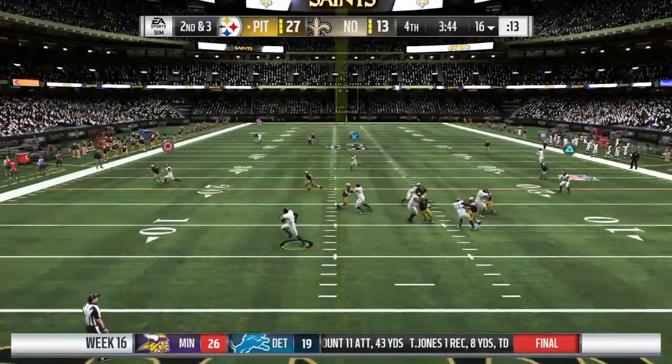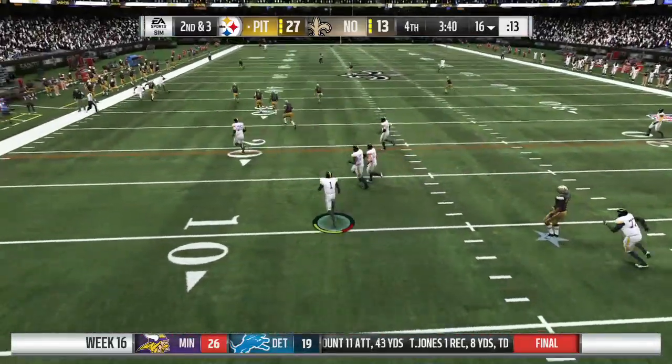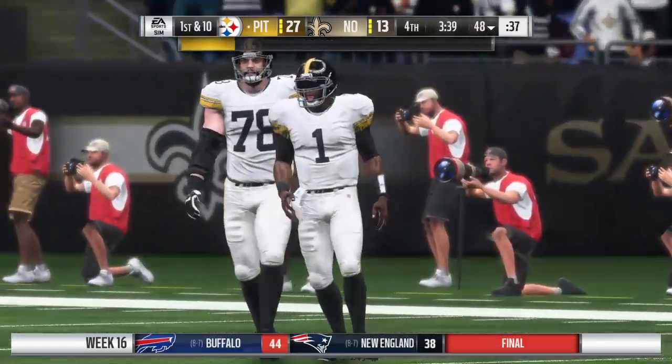They'll set up a throw. Steps away to his left. Throw left side is complete to Rogers. A gain of 32 that time.